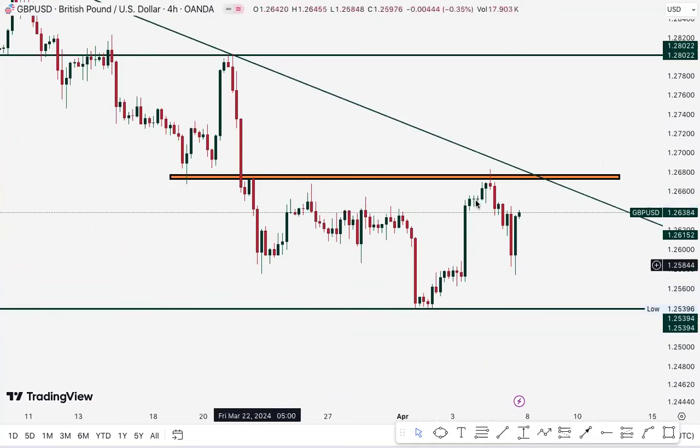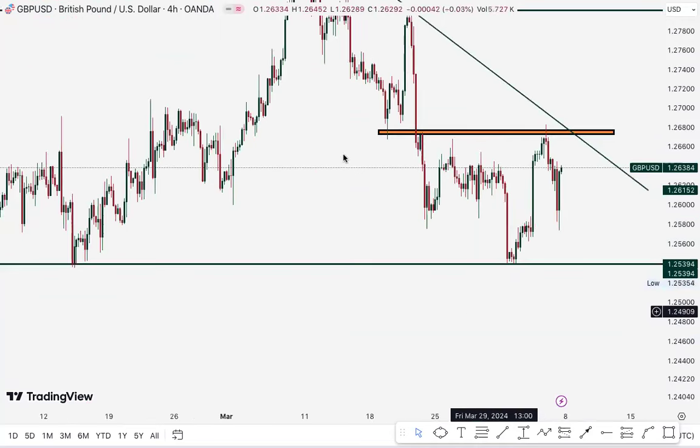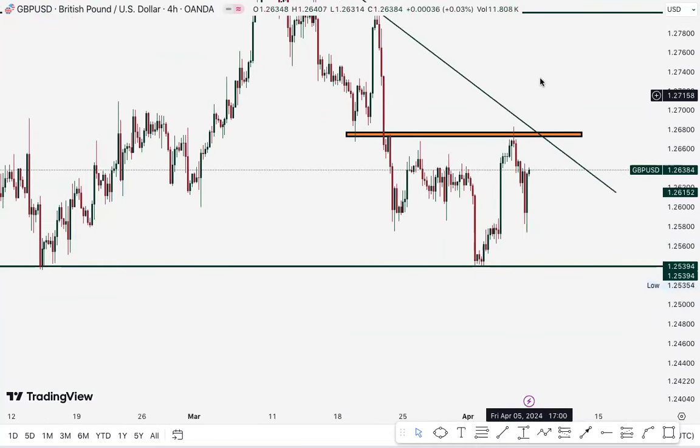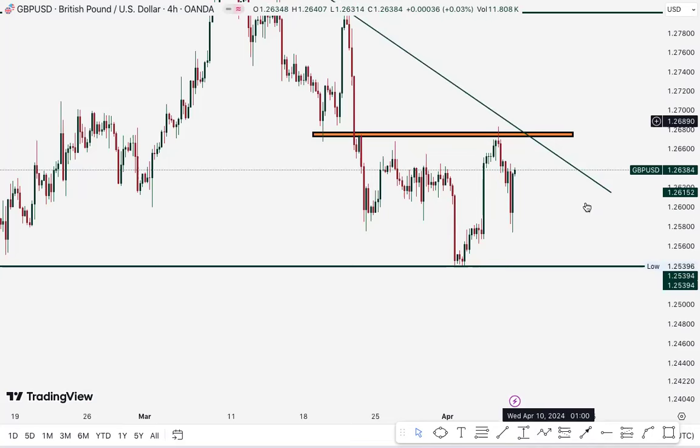So long story short, this was supply validated and then we reacted. Now this is still at a 50-50 point as it stands. This trade is still in progress. Like I said, in the event that we blow above this level here, this will totally invalidate my bias and my trade position.